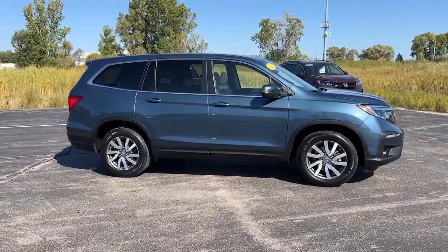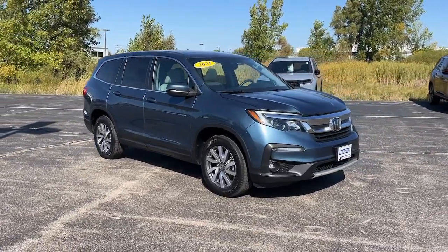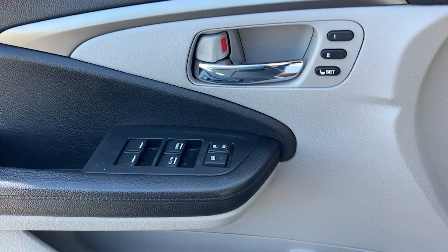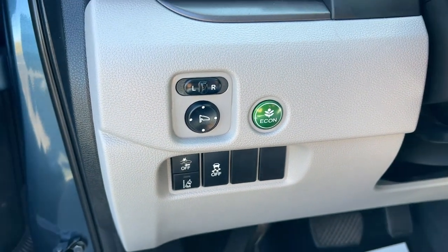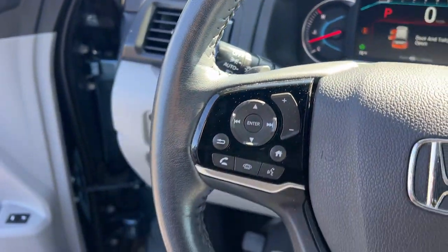The following are some of this vehicle's highlighted options: intelligent auto on-off high beams, pre-collision system, lane departure warning, all-wheel drive, keyless entry, sun moonroof, power liftgate, lane keeping assist, remote engine start, adaptive cruise control.